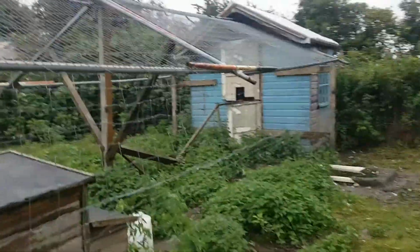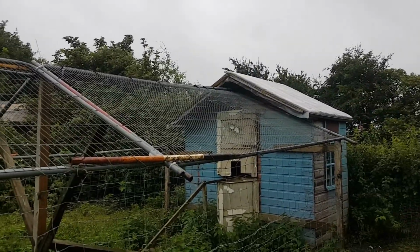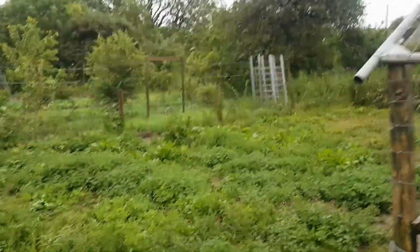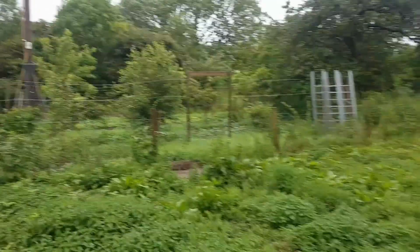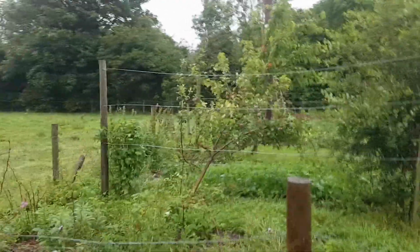So my plan over the next week is to do a bit of beautifying, so I'm going to get that nicely painted and more safe and secure, with better doors and all that sort of stuff, and just get it all looking a little bit prettier. Same with through here, just give it all a good tidy up. We've got some apples coming on.